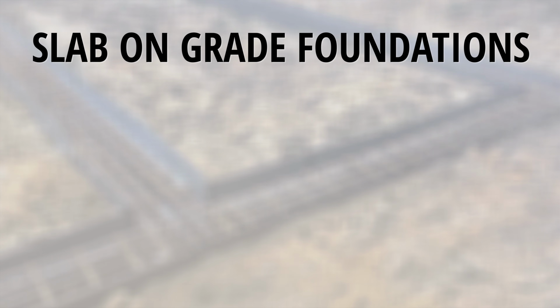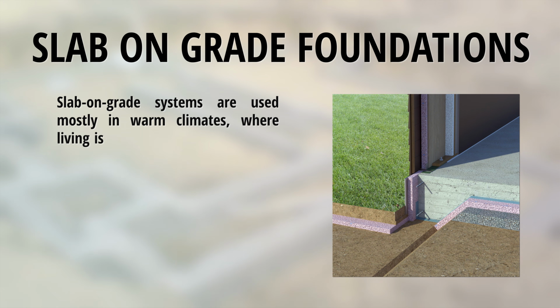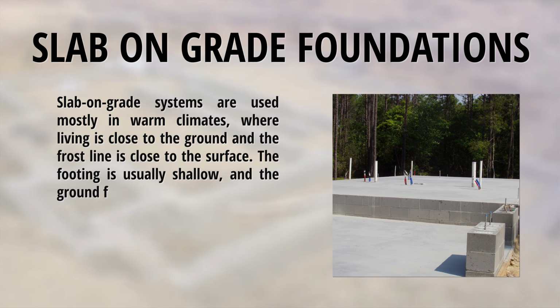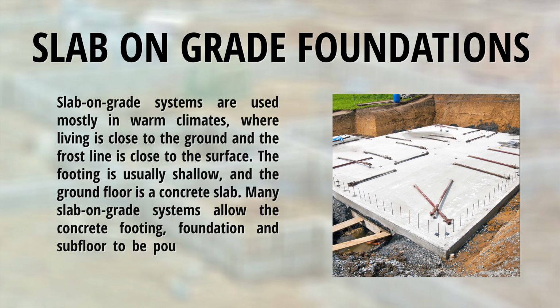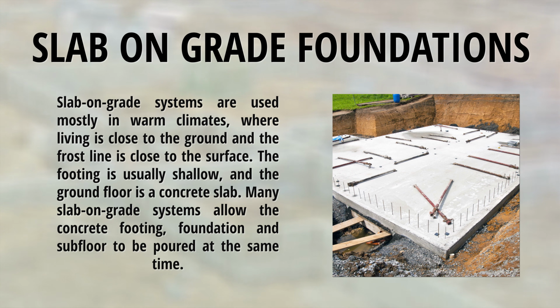Slab-on-grade foundations. Slab-on-grade systems are used mostly in warm climates, where living is close to the ground and the frost line is close to the surface. The footing is usually shallow, and the ground floor is a concrete slab. Many slab-on-grade systems allow the concrete footing, foundation, and subfloor to be poured at the same time. Take a look at this detailed illustration.